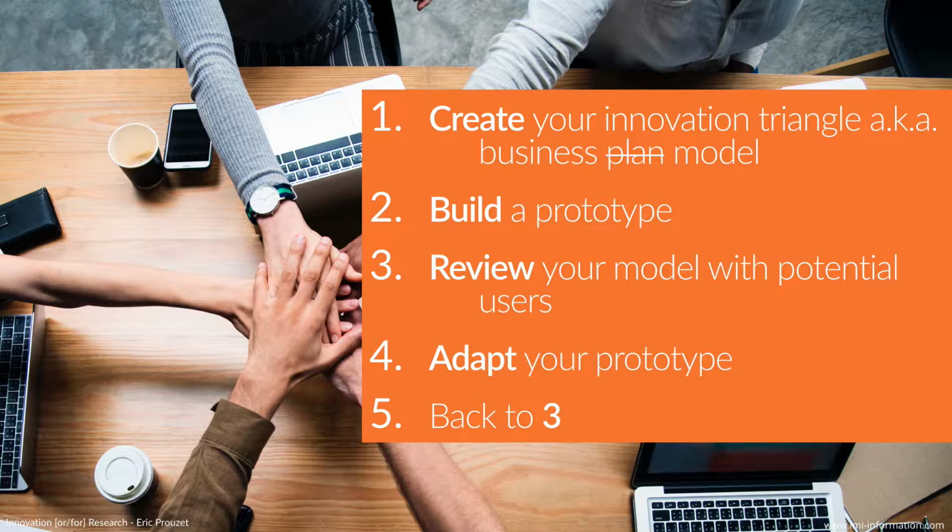The second step is to build a prototype. You can't forget everything else. You can't forget to do the pitch competition. If you get some money, use it to build a prototype. And don't forget that a prototype is something that can be small. It's to manage to obtain something that works more or less.